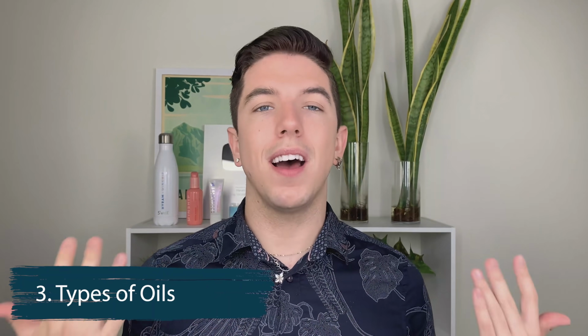And then factor three, in my opinion, really comes down to what types of oils you're using. Different types of oils can be beneficial for different skin types. And let me just say, the oils I'm referring to are the oils that are properly formulated in skincare products. I am not talking about 100% coconut oil, 100% olive oil. You should keep that stuff off your face. Most of the time, those products are meant for cooking, not for your skin.